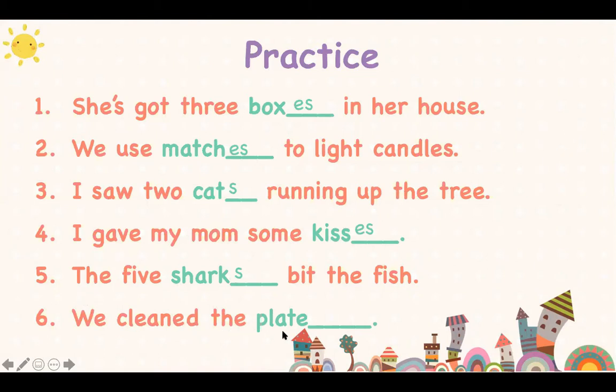Okay, number six. We cleaned the plate. So hopefully after dinner, you help your mom and dad wash up. Now, how could we say this sentence making plate into a plural noun? Go ahead. We cleaned the plates. Very good. How did you spell plates? P-L-A-T-E-S. Very good. Well done. But why did we not add E-S to the end of plate? Because the end of plate is E. Amazing. Well done. Perfect. You guys are really getting it.